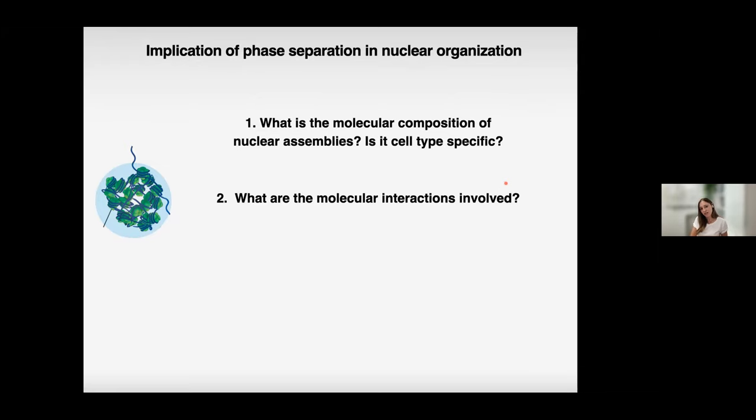We're also interested in understanding the molecular interactions between the molecules that are key components inside this condensate. We are starting to really dissect the molecular mechanisms involved in this process. And finally, we are interested in looking at the regulators of these nuclear assemblies. We are doing that by combining both biochemical and biophysical tools, but also in vivo and genetic tools.